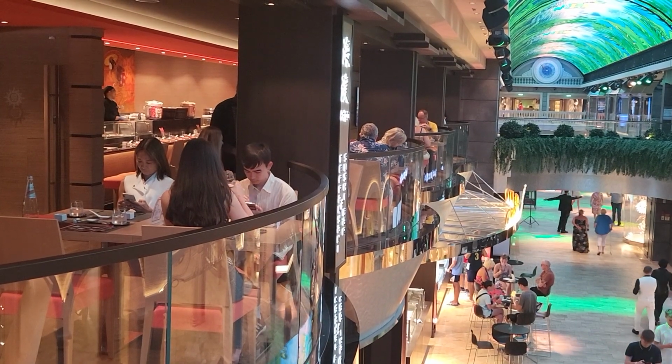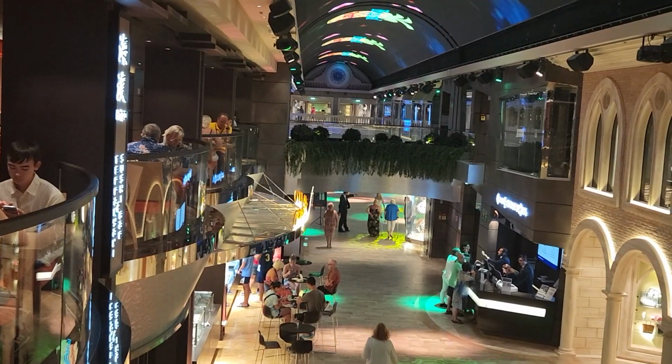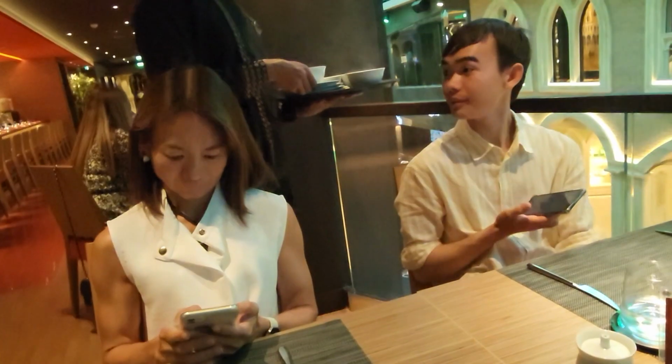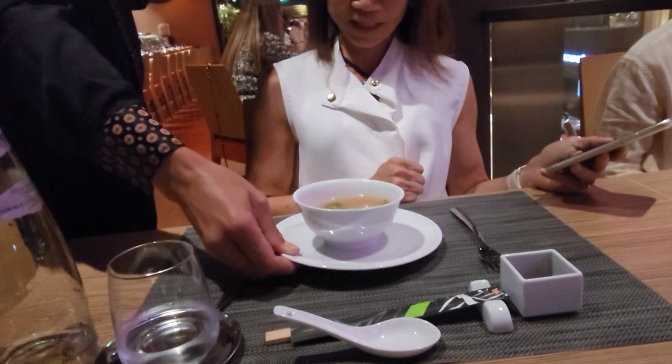Let's see what happened. Now, as for a lot of the alternative dining restaurants on the Virtuosa, they're perched on a balcony on the 7th deck, overlooking the gallery. So for tonight, we are on the Kaito dining experience, which gets you a variety of set courses. And to start, we have miso soup, a traditional Japanese starter. Thank you.